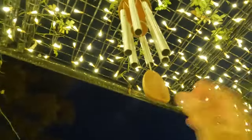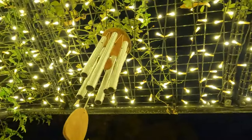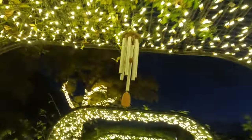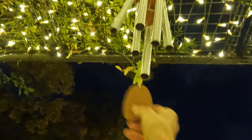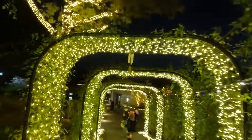And they have sensors as you pass by. Look, we can ring this one. That was nice. Okay, let's ring all of them. Actually, I'm not sure if this is for humans or for the wind. But since I'm so tall and I reach to them, we're gonna... Definitely not for humans, like no other human can reach up there except the wind.